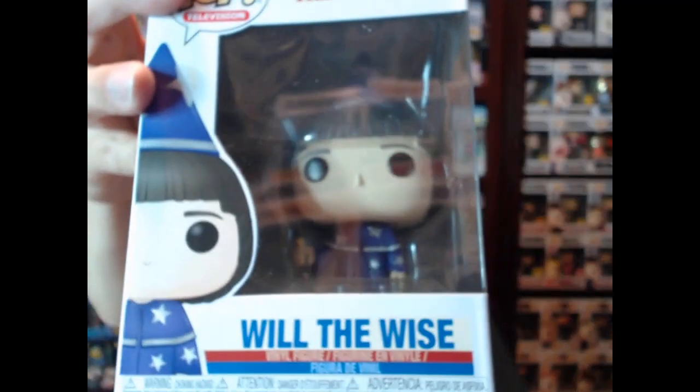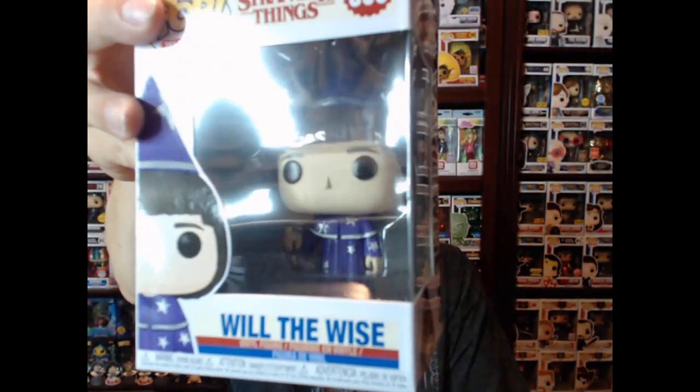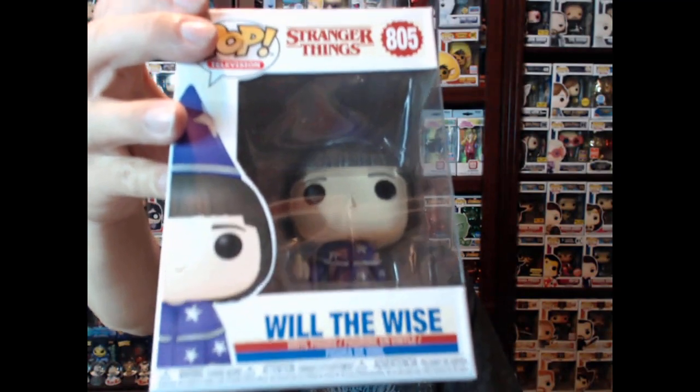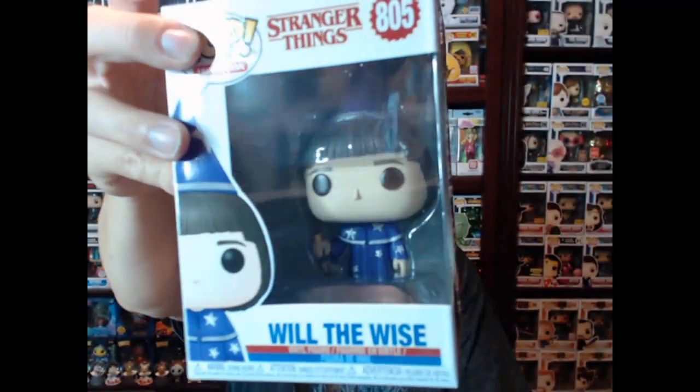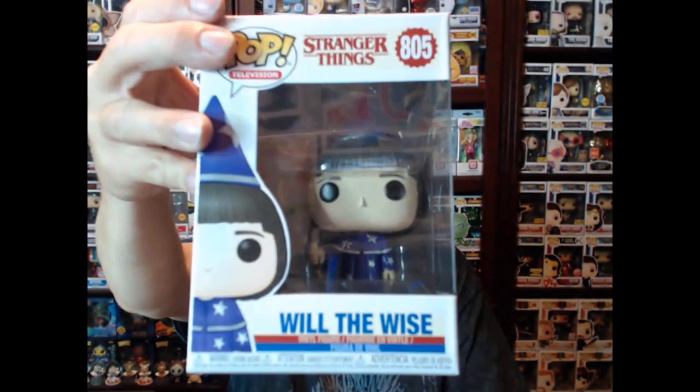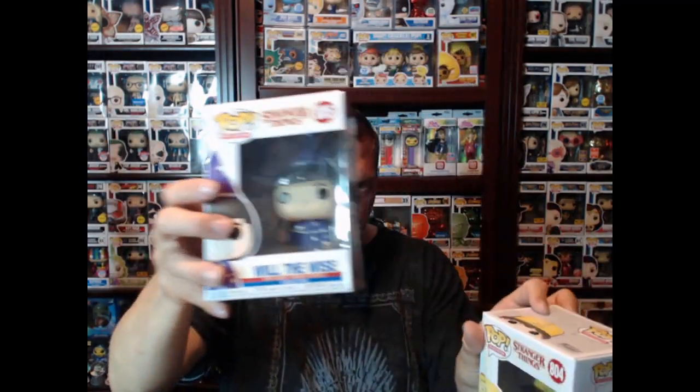What the show was about, at least the first season, was really focused around Will being lost in the Upside Down. And then having a slug come out of his mouth in season two. So anyways, doing something cool with Will. And I forgot to mention with Dustin, so I'll pull Dustin back up. They are having a glow-in-the-dark Will the Wise. It's dropping at Target. Target does not have it yet. I don't know the release date for that either, but I do know it's in the beginning of June.